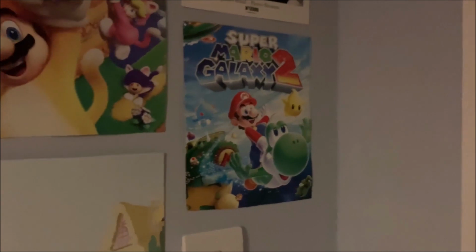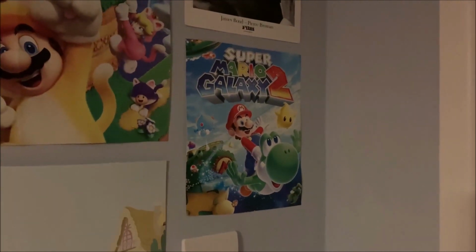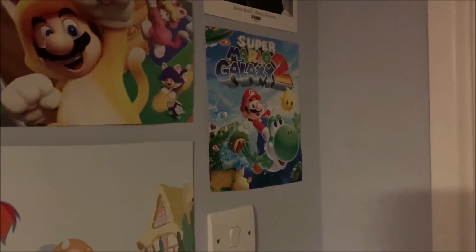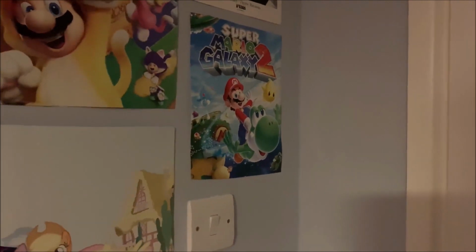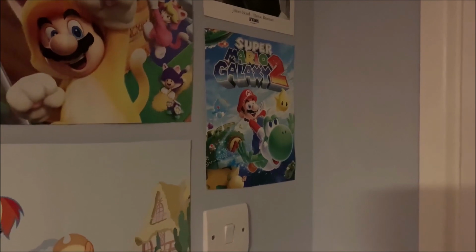And also I've got the Super Mario Galaxy 2 poster, which I've still had since 2010, when I first got one of those cool Game Master magazines. As a kid, I really appreciated being able to have this poster in my room, because Super Mario Galaxy 2 is without a doubt one of my favorite video games of all time. So yeah, cool to have that.